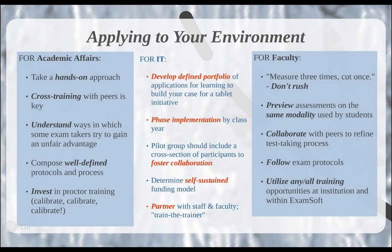And related to that, you have to plan. Don't just measure three times, but when it doesn't quite fit, don't pick up a hammer and try and pound it into place. Some of the significant issues that you're going to have to address are how you're going to fund it, how you're going to implement the policies, and get everything to work most effectively. Resources that you can turn to: definitely utilize the resources in your institution, and reach outside the institution. For example, using the community discussions that are available through ExamSoft is a very significant advantage.